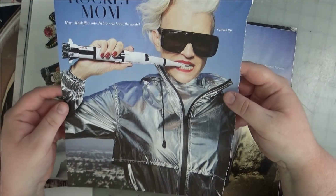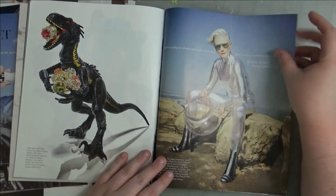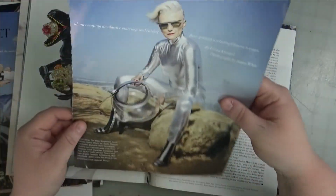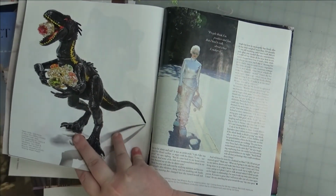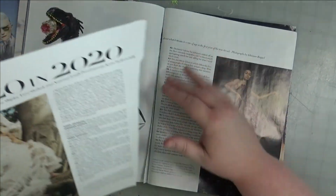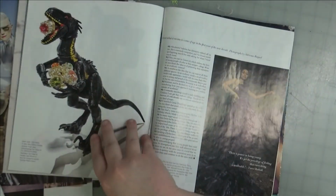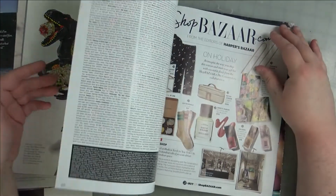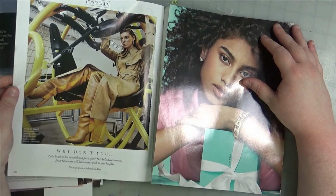Oh, I love this aesthetic here. This is great. That's so cool. That's so awesome. I love the spacesuit. Oh, I like that, too. That's very ethereal. Love it. I don't know what kind of page is going to come out of this, y'all, but I am excited. Let's see.